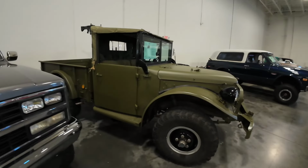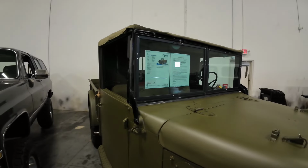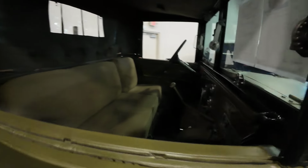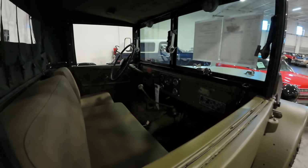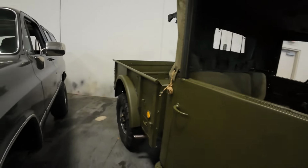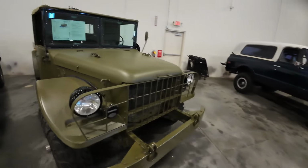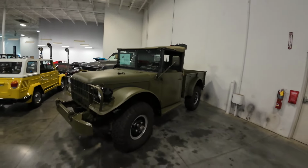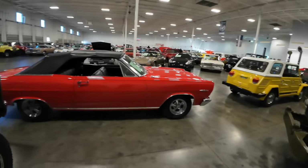Oh, wow. This is a 1954 Dodge M37 Power Wagon, and it's for $35,000. If you want to go off-road in the ruggedness of this, look at the inside. Yeah, get a shot there. There's a machine gun mount at the top. That's wild. Love it. Let me get a shot of it over here. They've had military Humvees in here for sale, and we might see one or two in here. Look at that, it's beautiful.